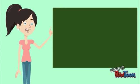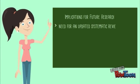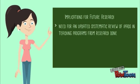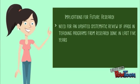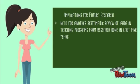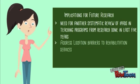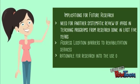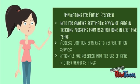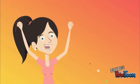I think this article also has some implications for future research as well. The article only reviewed articles from 2008 to 2012, and with how fast advancements in technology are being made, I'm sure there is a need for another systematic review of iPads and teaching programs from research done in the past 5 years. Not to mention that this systematic review has some positive implications for rehabilitation service delivery to a number of students who are homeschooled or live in remote places where location is often a barrier. Ultimately, this systematic review may provide a good rationale for research into the use of iPads in other rehab settings. This could really change occupational therapy practice in the modern age. How exciting for future research!